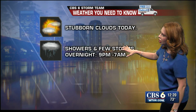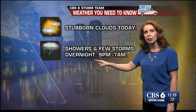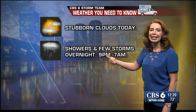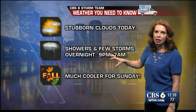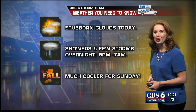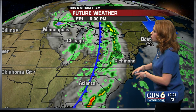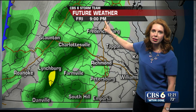I do expect us to get showers and even a few thunderstorms with this system passing through overnight tonight in Richmond, starting around 9 p.m. at the earliest and ending at 7 a.m. at the latest tomorrow morning. And in the wake of this system, that cooler air is coming in, and Sunday morning is going to be our coldest morning. So let's jump ahead and put it into motion. Let's zoom in nice and tight, pause here and check the clock. This is tonight at 9 p.m.